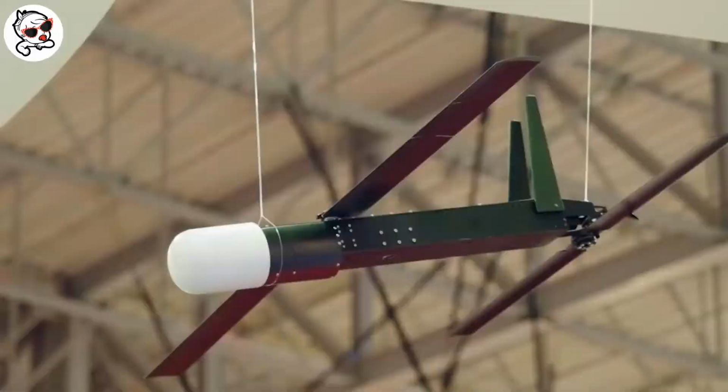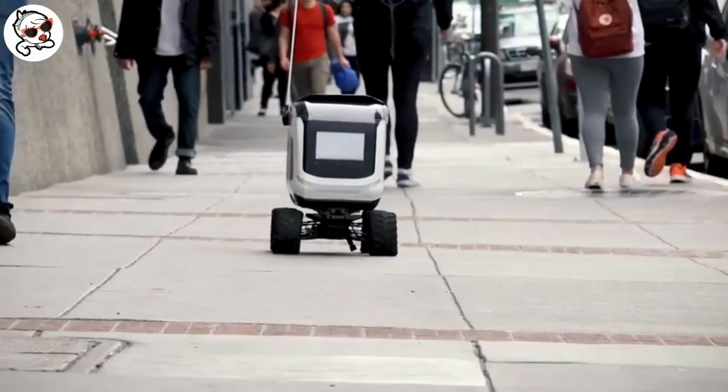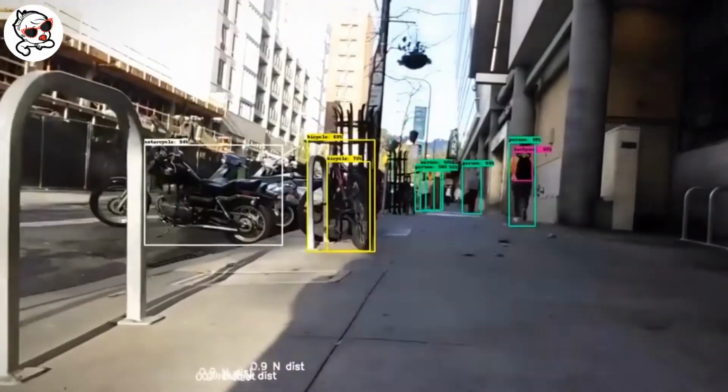The price of aerial drones will depend on factors including payload capacity, speed, and trip distance. A drone that can travel far and quickly will cost more than one that can travel farther but more slowly.